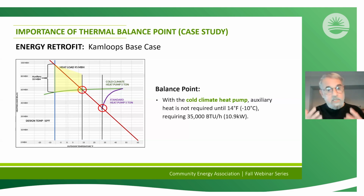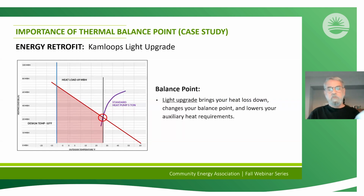Either way, it's a big difference between those two options, enough that you should wonder which one is a better idea. Let's flesh it out and see. And you can't do that unless you know two things: the heat loss and the balance point. When we went to a light upgrade, as you can imagine, we're going down in capacity requirement. The light upgrade, the house doesn't need as much.